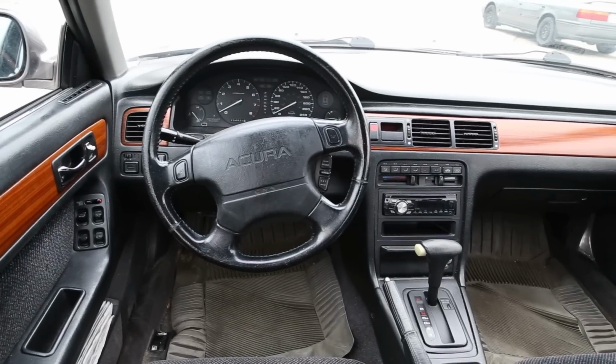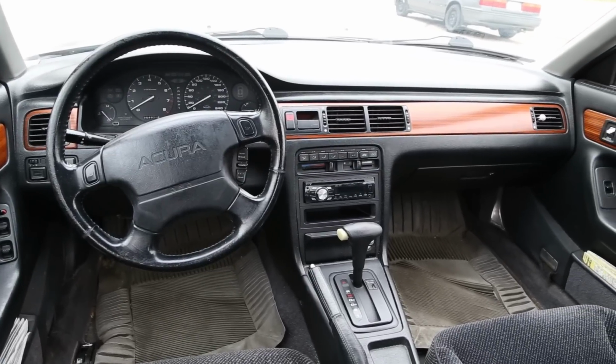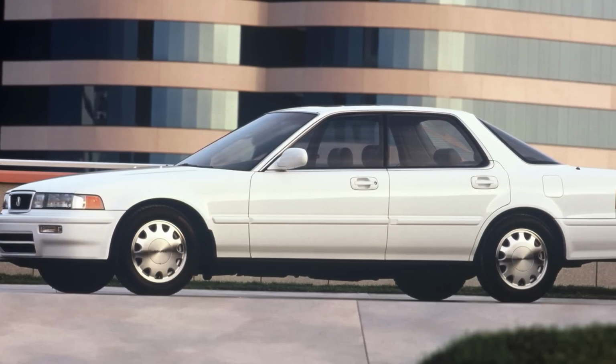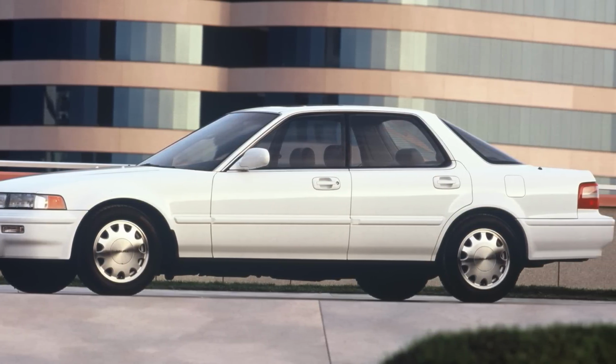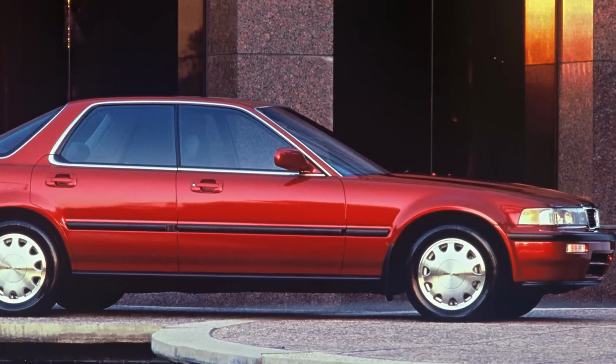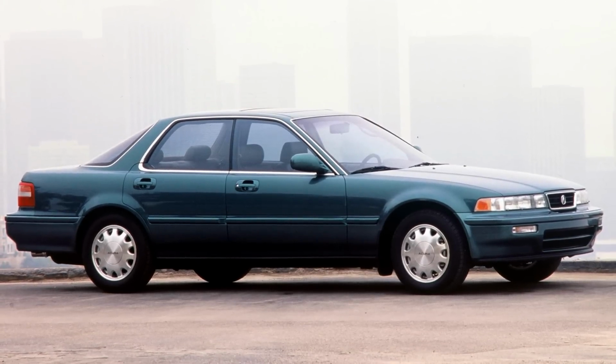For a car that was only produced for 3 years in North America, the Acura Vigor is likely to be one of the least common average cars on the market today. With very little changes throughout the 3 years, there doesn't seem to be a model worth getting over any of the others, unless you want that passenger side airbag and in-dash CD player which became standard on the GS for 1994. Here's the deal. Do you have an Acura Vigor?